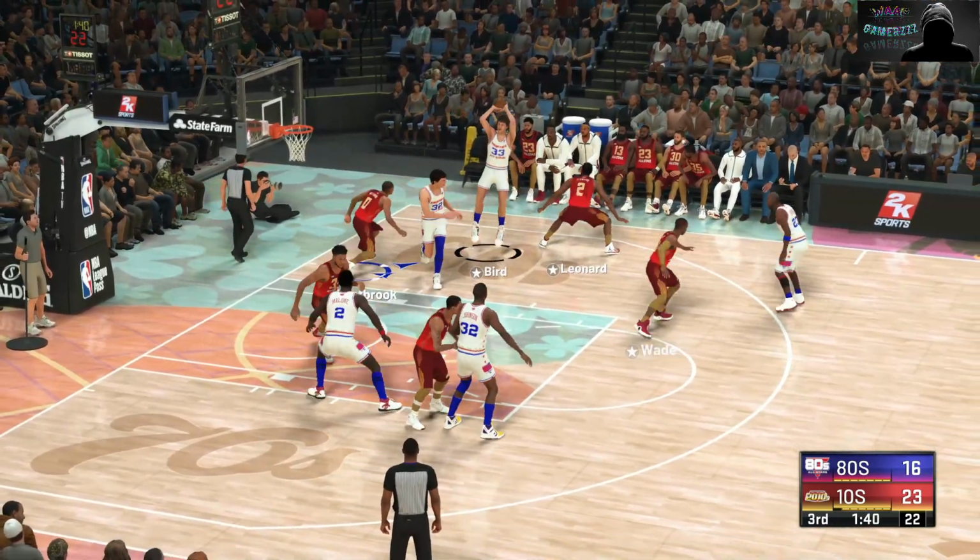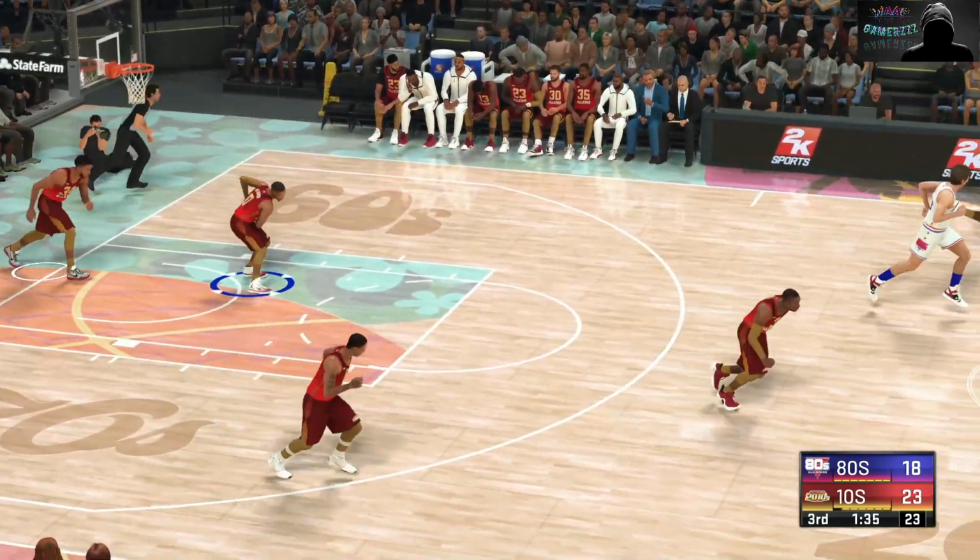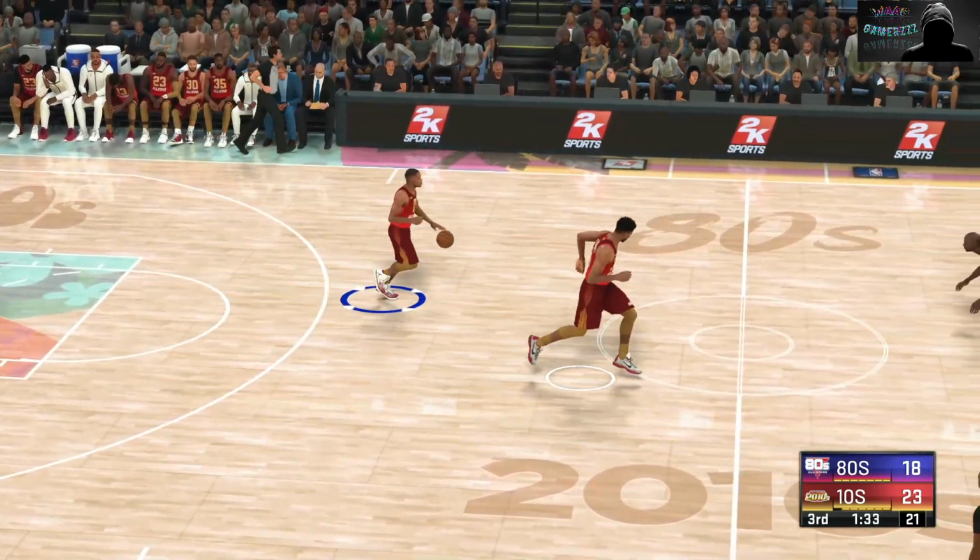And the 80s team has possession. And he makes that one. Bird's got his second basket. The defense late to react. A beautiful play we just saw.